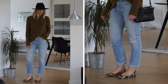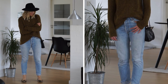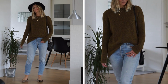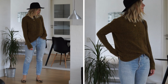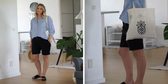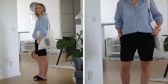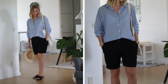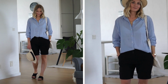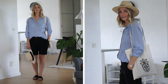Next up is the fedora, which is another classic autumn hat. Mine is in a wool quality, so it's really suitable for this time of year. And I just love to wear it when I want to give my outfits kind of a vintage feel, and again also a more edgy feel. Then I have my straw hat, which is also a fedora, but this is more suitable for summertime, and I wear it especially when I'm on vacation and I have all messy beachy hair and, you know, wear a pair of sunglasses. I just love this hat so much.